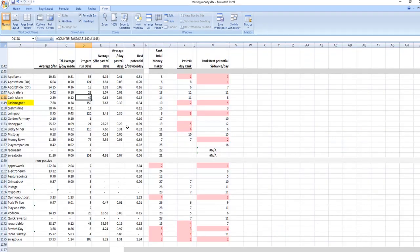and as you can see in the total picture, average dollar per hour per effort, okay, I guess. It's not one of the best. The overall money maker, it doesn't rank in the top, but it is passive, so you don't really have to work for it.